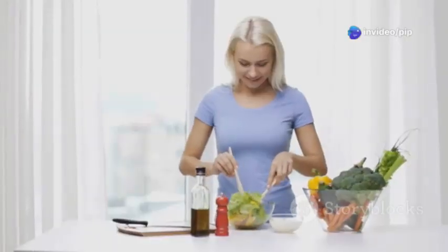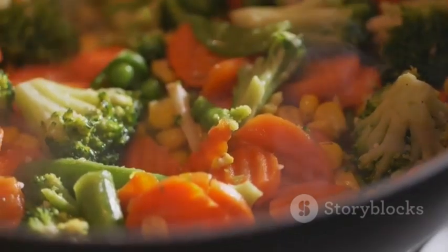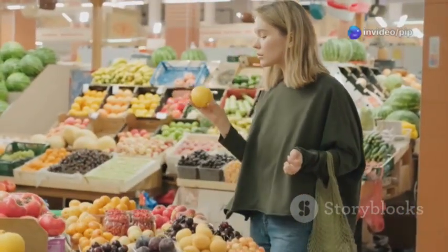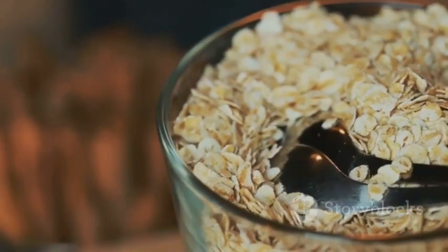A plant-rich diet can be very beneficial for managing diabetes. Focus on eating plenty of non-starchy vegetables. Examples include broccoli, spinach, peppers, and carrots. Include fruits in moderation. Whole grains like oatmeal, quinoa, and brown rice are good choices.